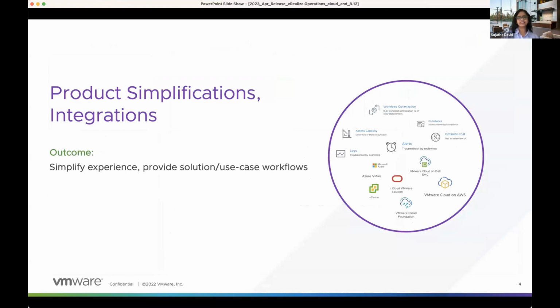Let me talk to you about the simplifications that we are doing. Our biggest focus on the product simplification and integrations is to provide more and more solution-centric, use case-based workflows. Aria Operations is able to do a lot of things for you, but some of the things that we've heard back from our customers and users is, it's a lot. Can you help me to do those things? And that's exactly what we're doing.